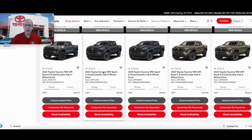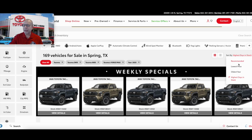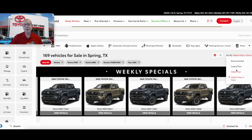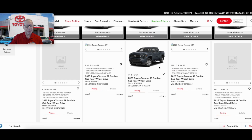We have the first one on here, and the sort on this is highest days in stock. We could change that to recommended, lowest price, or oldest year. I think what we're going to do here is go to lowest price. Notice they don't give you an option for highest price. So maybe we'll just jump to the end when I get towards the end of the video and see what the highest price truck is. Let's go to lowest price. All right, let's scroll down.